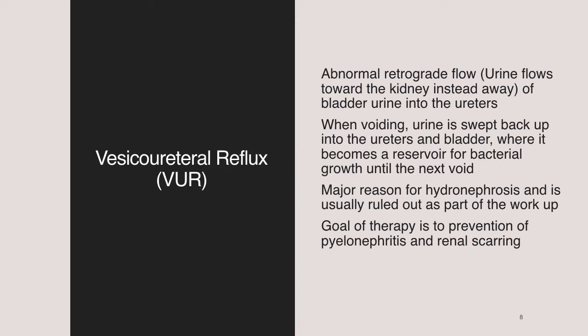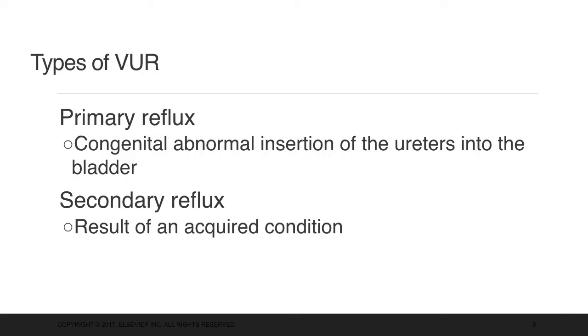It is a major reason for hydronephrosis, and it's usually ruled out as part of the workup when looking at hydronephrosis. Hydronephrosis is really when there is an excessive amount of urine that stays in the kidneys and causes the pelvises of the kidneys to be distended. The goal of therapy is to prevent pyelonephritis and renal scarring when it comes to VUR. There's several different types. There's primary reflux, which is the congenital abnormal insertion of the ureters into the bladder. And then there's the secondary reflux, which is a result of an acquired condition.